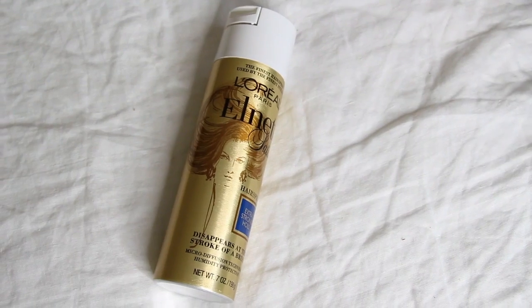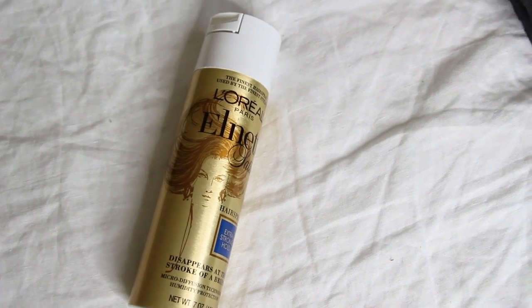So there's a few things that I really enjoy about this hairspray. First being that it's very flexible on your hair. That's actually what the description says. It says disappears at the stroke of a brush. So when you spray it on, you'll actually see the hold, and it does hold nicely. But if you just want to brush it out, the hairspray is really easy to work with and you can pretty much just brush it out. So that's one of the reasons why I really enjoy this hairspray.